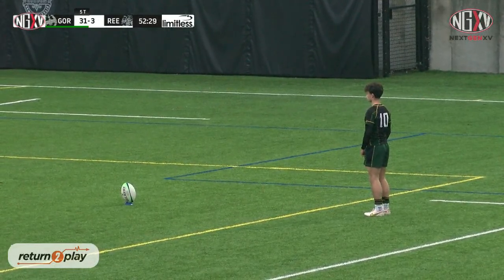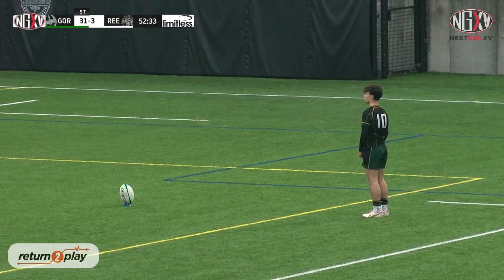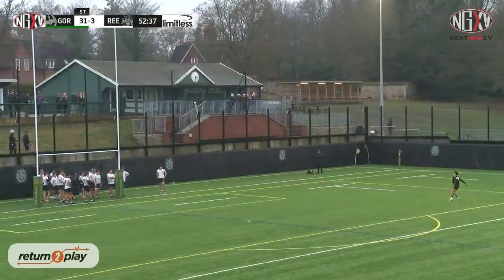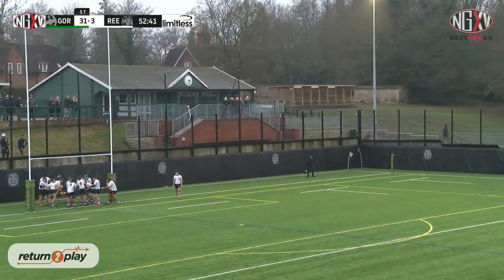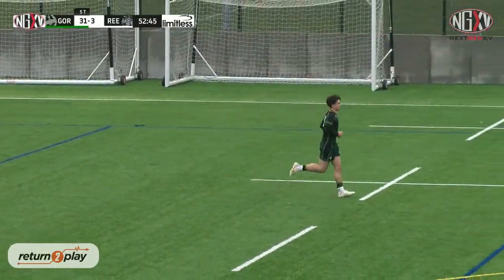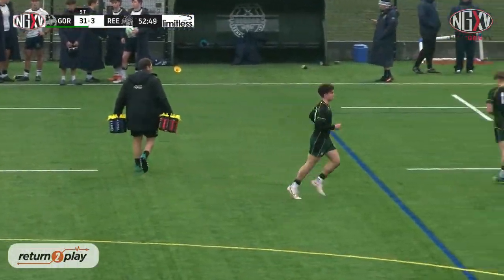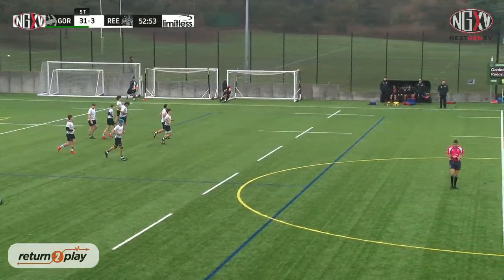Reed's working hard, but this Gordon's power and defensive pressure proving difficult to stop. Conversion doesn't quite make it, so we stay at 31 points to 3. 17 minutes for Reed's to try and find a way just to close this gap.